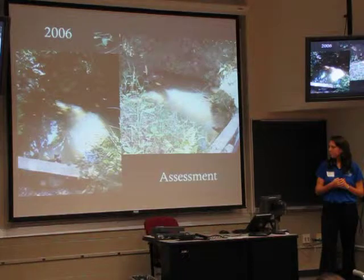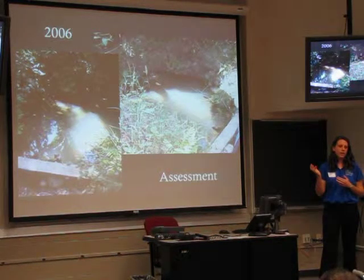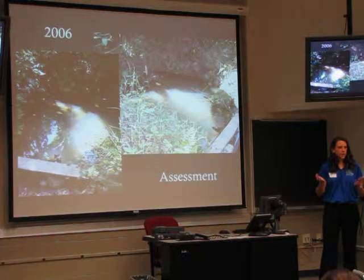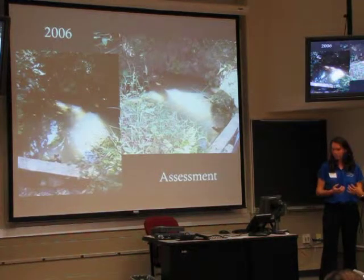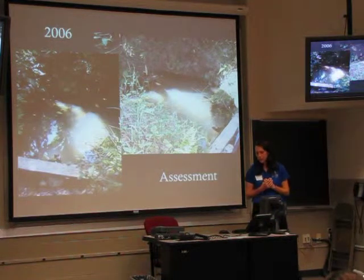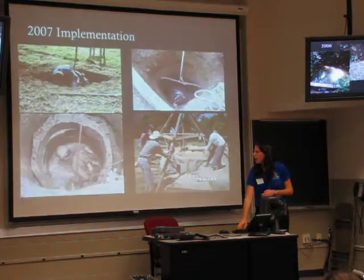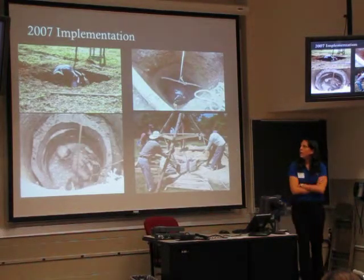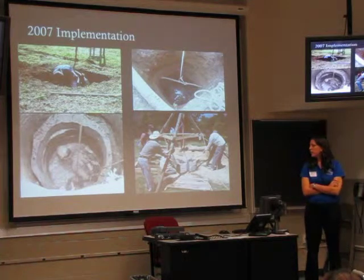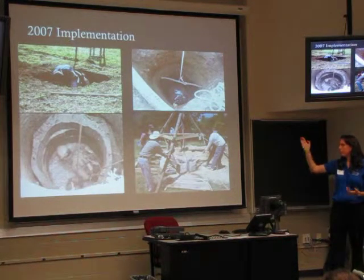Part of the problem with these wells is that they're located right next to farmland, so there's a bunch of bacteria polluting them. It wasn't the greatest water. They also did water quality testing to determine what type of bacteria were in the water. And in 2007, a year later, we went down and actually dug some wells. These are pictures of the wells we've done.